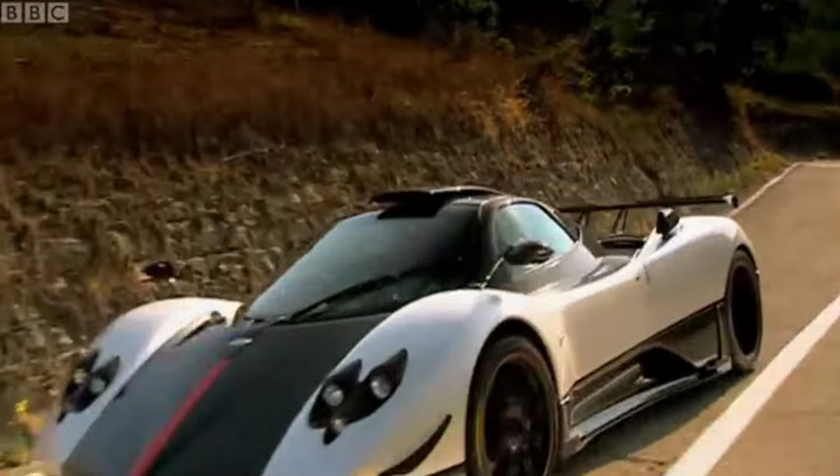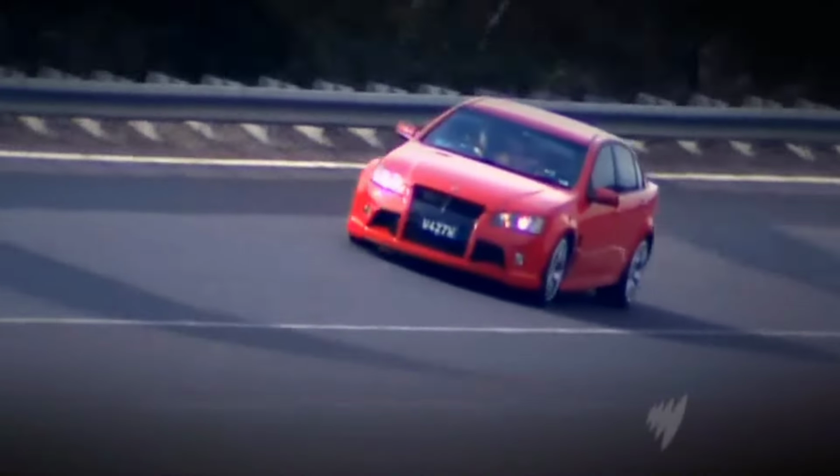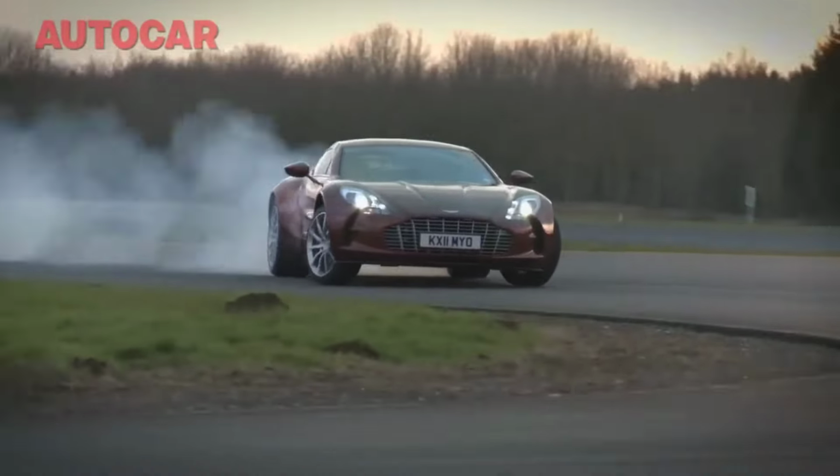So today I want to go over 5 cars you can now import to Canada this year, now that it is 2024. Let's get right into it. Starting off with the Mercedes SLR McLaren.